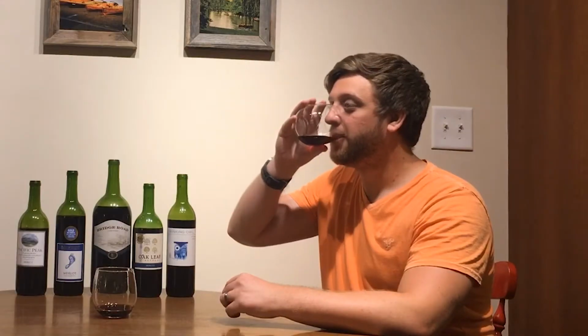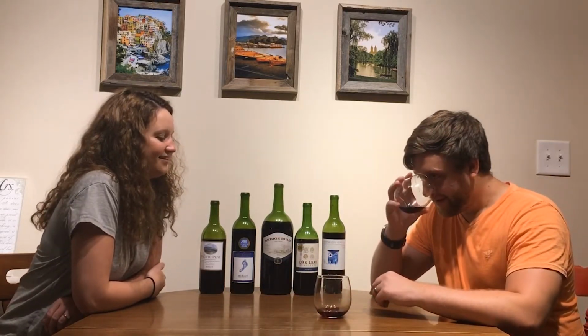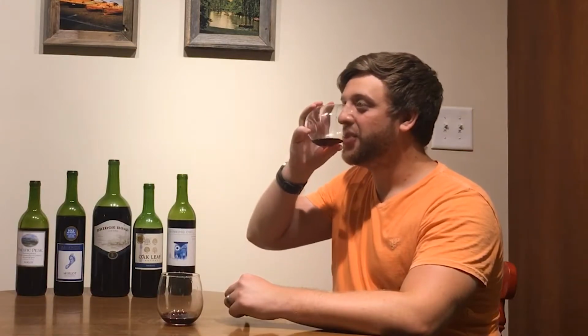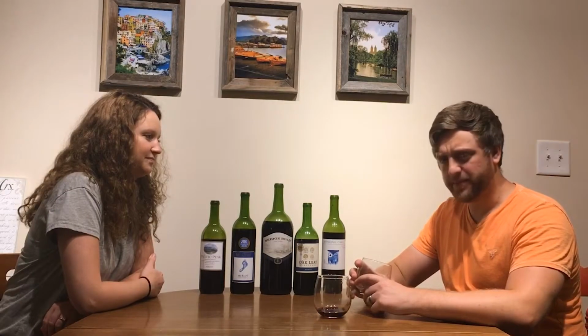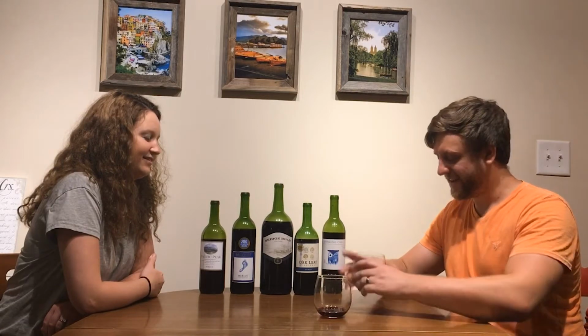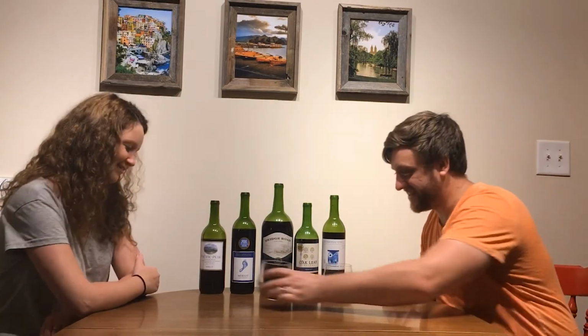This one already smells better. I think this one's good. I'm a little worried for some reason. I feel like it might be Winking Owl, but I think it tastes pretty good. Oh, this one doesn't smell good. I'm thinking that this one is the Winking Owl. This one's the Winking Owl, for sure. This is definitely Winking Owl. This is definitely Pacific Peak.